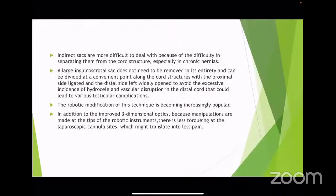Now we are done with the procedure. We are now discussing a few points. Indirect sac is more difficult to deal with because of the difficulty in separating it from the cord structures. In the direct sac, it is coming from the posterior wall directly, so it is not attached, and we do not need to separate it from the cord much in that case.